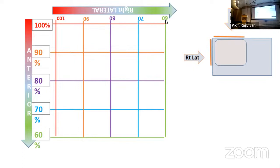Sorry, it is written the other way around. I have to just flip it. Okay. So now you have to see the grid and what will be the dose in that grid, and that is very important for you to understand how you will use wedges and where will be the hot spots ultimately.